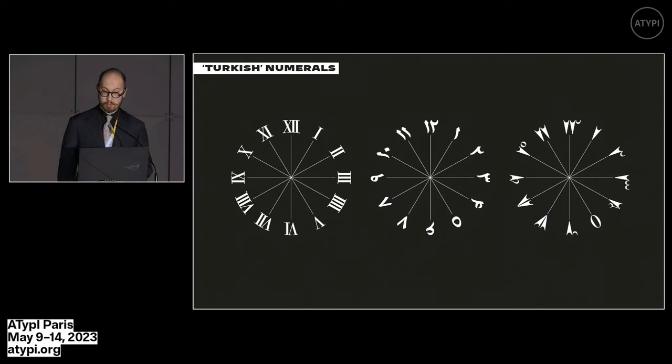Turkish numerals are an example of a style forced to fit within certain cultural norms. Radially arrayed Roman numerals were still the dominant style at this era. This graphic shows how the Turkish numerals fit more closely to the structure of Roman numerals than to their source of Persian and Eastern Arabic.